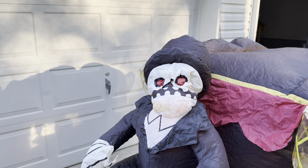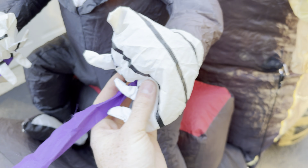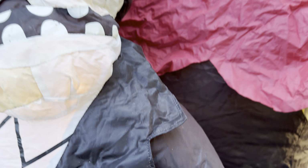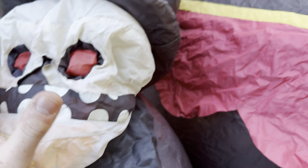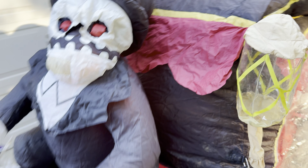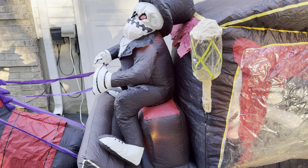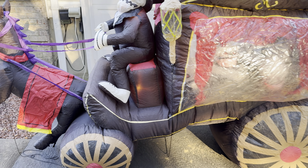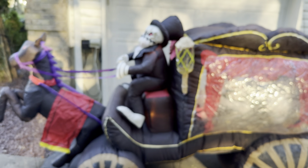You've got the carriage rider right in the front: shoes, hands, and his face. You can see this yellow piece of fabric that's pretty bad, but the rest of his face is fine. It's all good. Yeah, he looks cool. That classic skull face is just the best. He has two lights in him, one in the head, and one that I think is supposed to be in his lower body but falls into the seat. I don't really know what it's intended for, but there's one in the seat right now and one in the head.